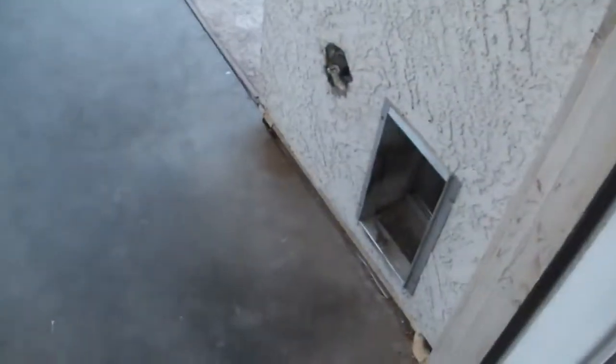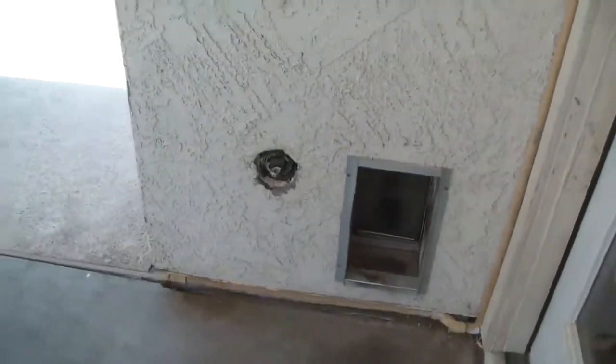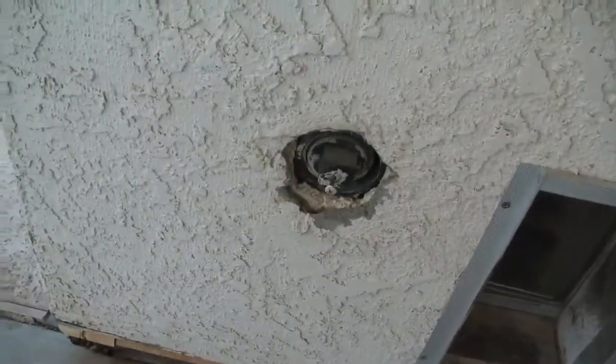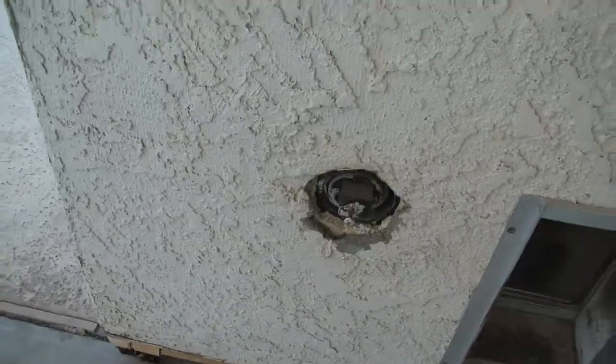And then this is the other side that needs to be replaced or patched. And I'm not quite sure what you would do with that, and there's not even a water source on the other side. I'm not really sure why that's there. Okay, so the screens are kind of dirty. There's only one that's missing here, but I think that's in the garage. There's one that has a hole in it over here.